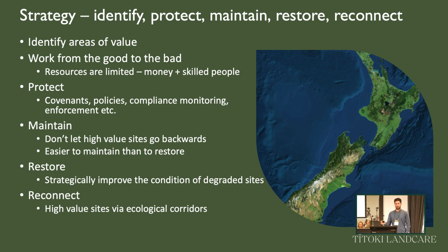First of all, protecting them through things like covenants and policies, so that those high value sites don't get converted to other land use. Then it's time to start maintaining those sites, looking after what we have essentially, and making sure those high value sites don't go backwards. Restoration then goes beyond maintenance, and it's working to improve degraded sites, and then lastly reconnecting sites so that things like fauna and seed can move between.